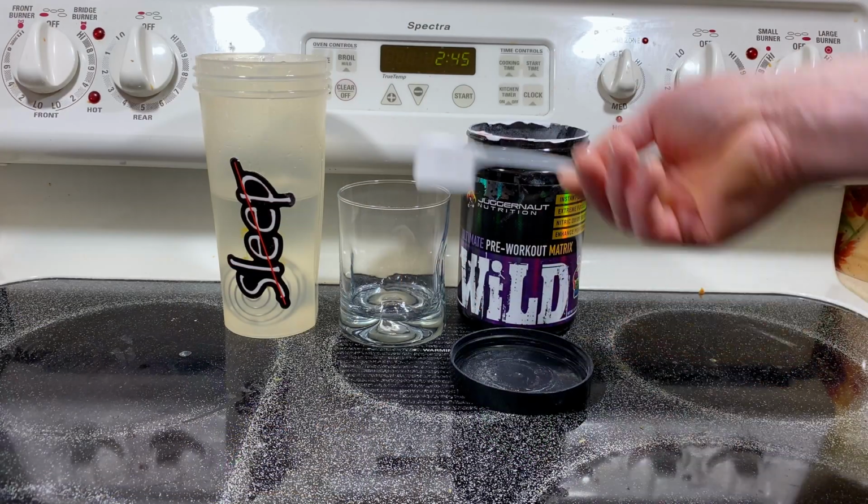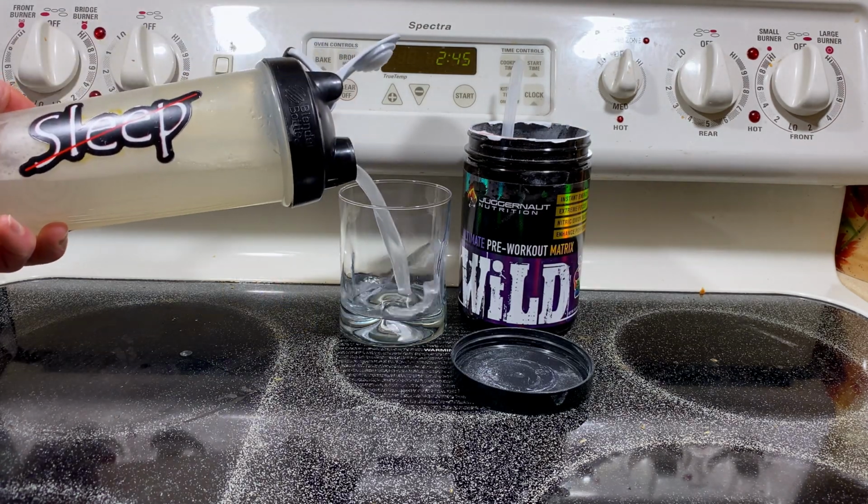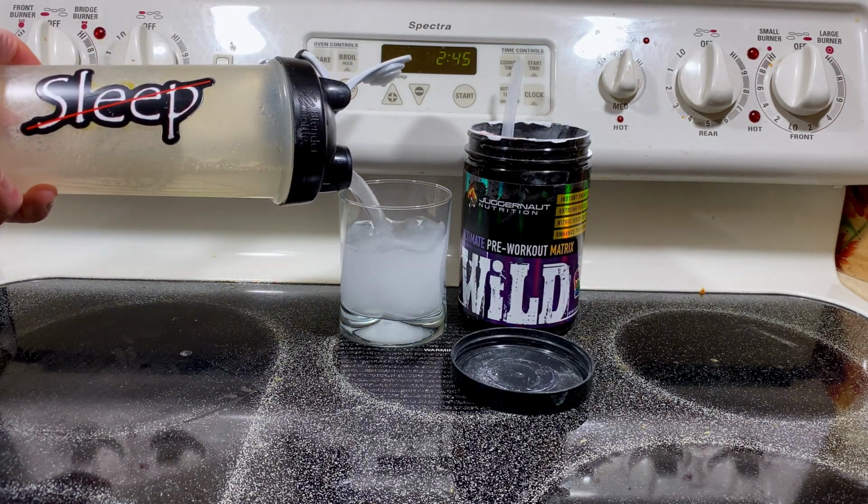And I'll tell you this, it mixes fine. It tasted good. I didn't think gummy worms was going to taste very good, but it did taste very good. I used approximately 16 to 18 ounces of water, and it goes down easy. I was really nervous that it was going to taste too candy-ish, but at that 16 to 18 ounce mark, for me, it tasted good. Probably a 4 out of 5. No complaints with regards to taste.